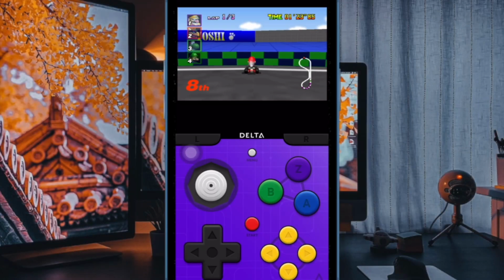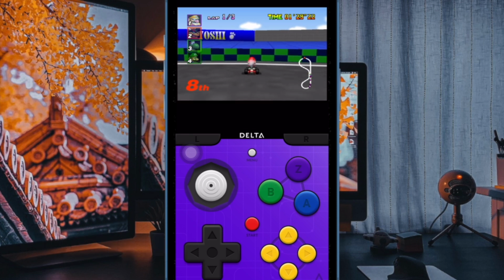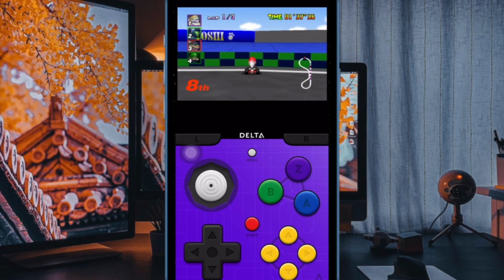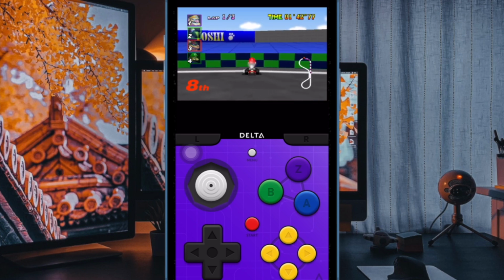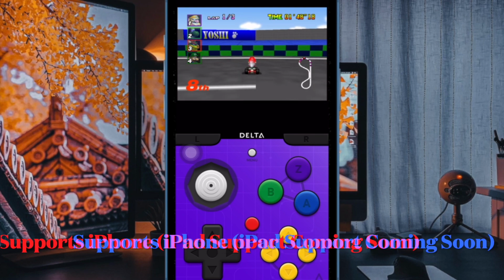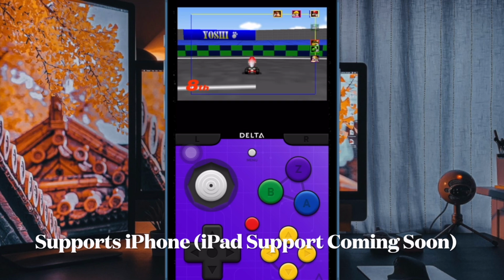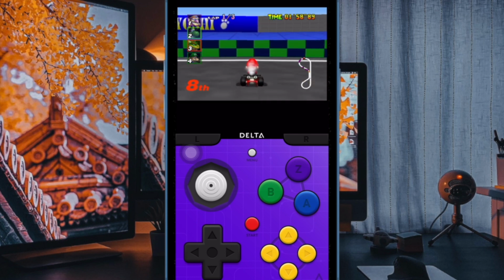First off, I would like to talk about Delta. Delta is an incredibly popular emulator for several Nintendo consoles with beautiful on-screen controller skins, support for a wide range of physical controllers, and more. Developed by Relay Tested, Delta is the successor to the GBA4iOS emulator. Talking about the supported devices, Delta currently supports iPhone, and it is going to support iPad as well, sooner rather than later. Now, talking about the supported consoles, Delta supports Game Boy, all models, Nintendo DS, Nintendo Entertainment System, Super Nintendo Entertainment System, and Nintendo 64.